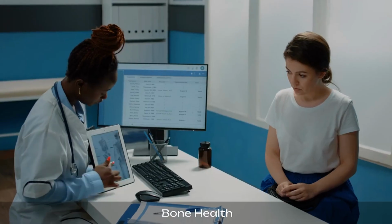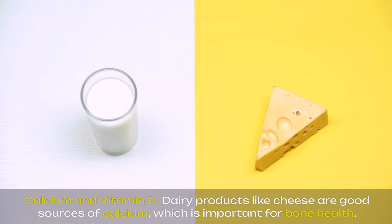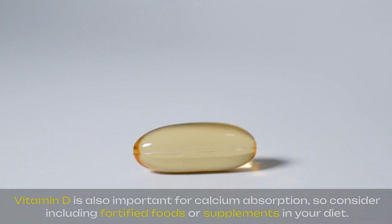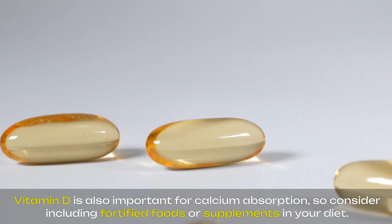Bone health. Calcium and vitamin D. Dairy products like cheese are good sources of calcium, which is important for bone health. Choose low-fat or non-fat options to reduce saturated fat intake. Vitamin D is also important for calcium absorption, so consider including fortified foods or supplements in your diet.